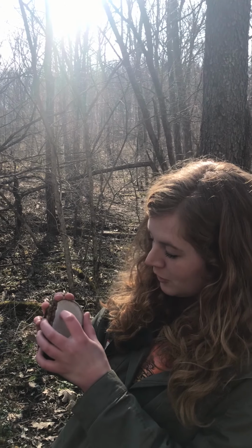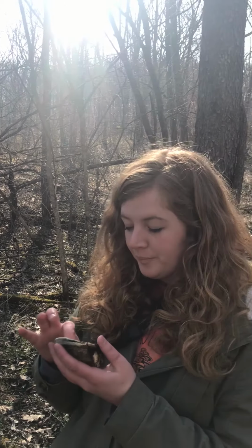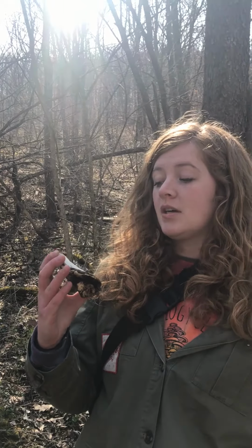This is a commonly sought after mushroom just because you can draw on it, and artists like to collect them to draw stuff on them. So I'm drawing stuff, a little heart and a hi, and people collect them to make art and stuff. It's really cool.